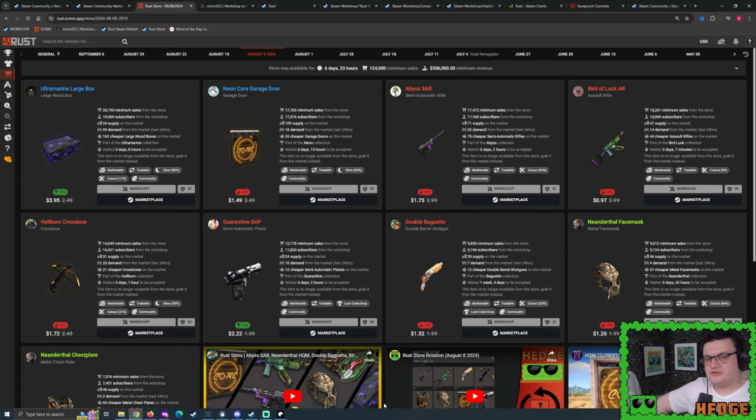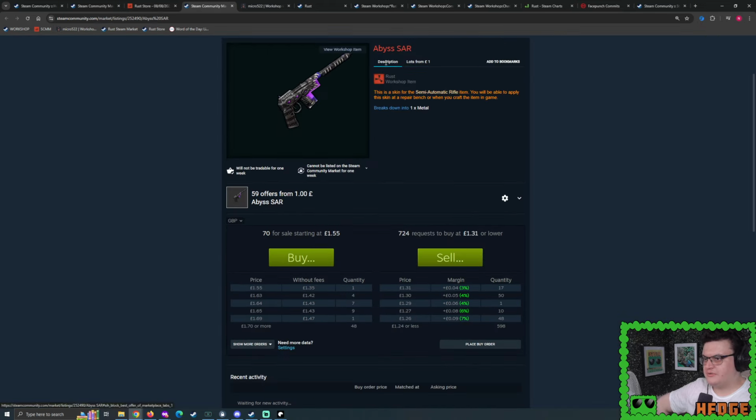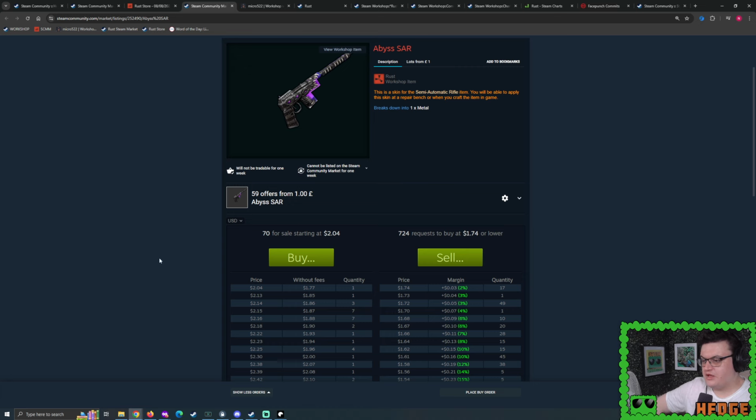Right then, so Abyssar, let's take a quick look at you, and as you can see, it's gone down in price by a fair bit, but it's basically matched up to my expectation that it was going to end up at around $2. Now, it has dipped down a little bit lower than that. I believe it's reached a point where it was about $1.80, but if we can recall with the likes of the Abyss AK-47, it went all the way down to about $1.90. Now, considering there's a fair bit more of these in circulation, maybe that's not too surprising. It went 10 cents cheaper, oh dear.